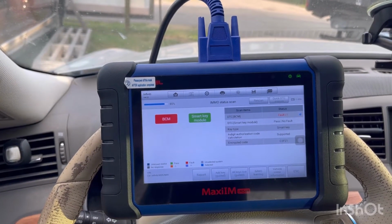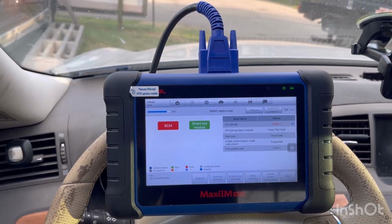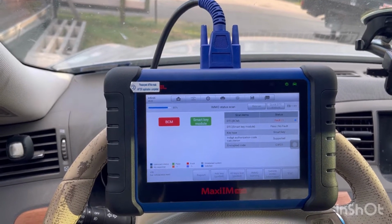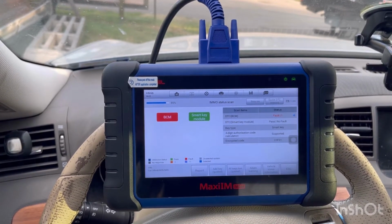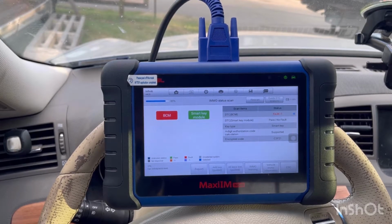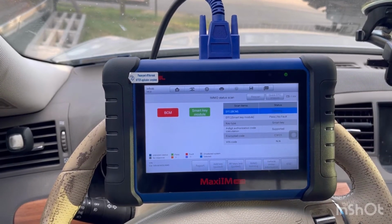So I'm waiting here while it's scanning. And when I finish a scan, I like to quick erase the code. So that gives me fast entry to the system. It's not going to stall on me or take longer.